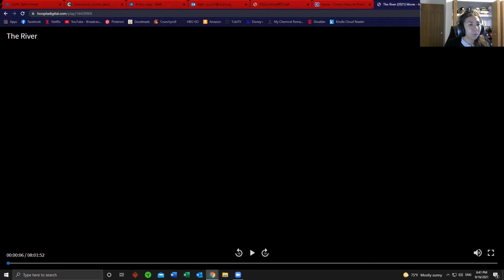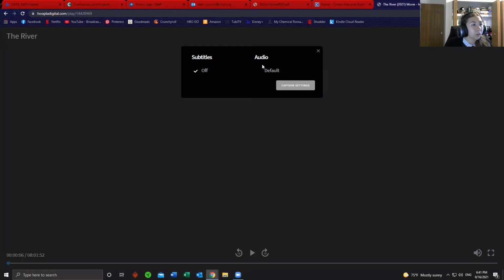If you go up here in the top right corner, this gear is going to be your key for subtitles and everything. It'll let you know what subtitles or audio they have. Looks like for this one, they actually don't offer any. That's not good. Well, that's awkward because if they did have it, it would be here, but it is not.